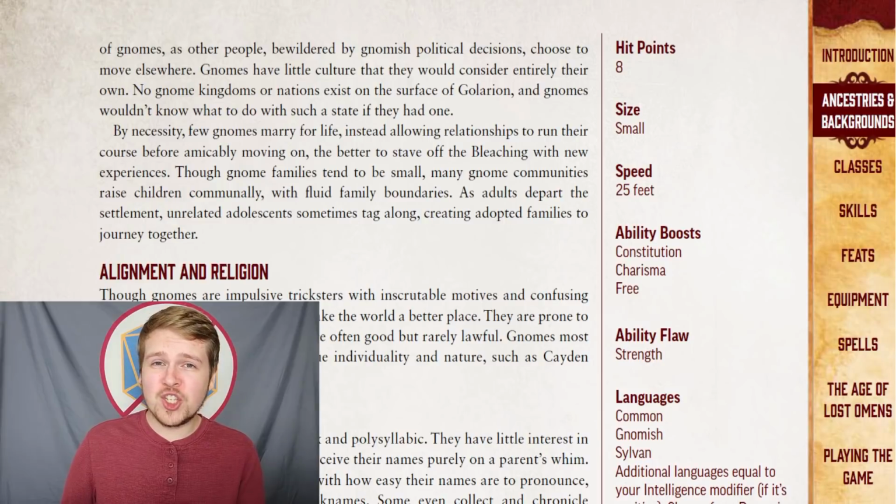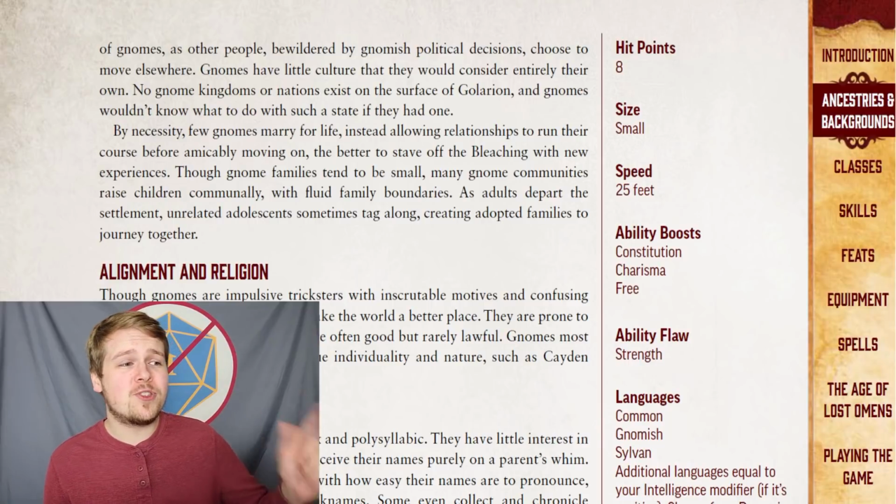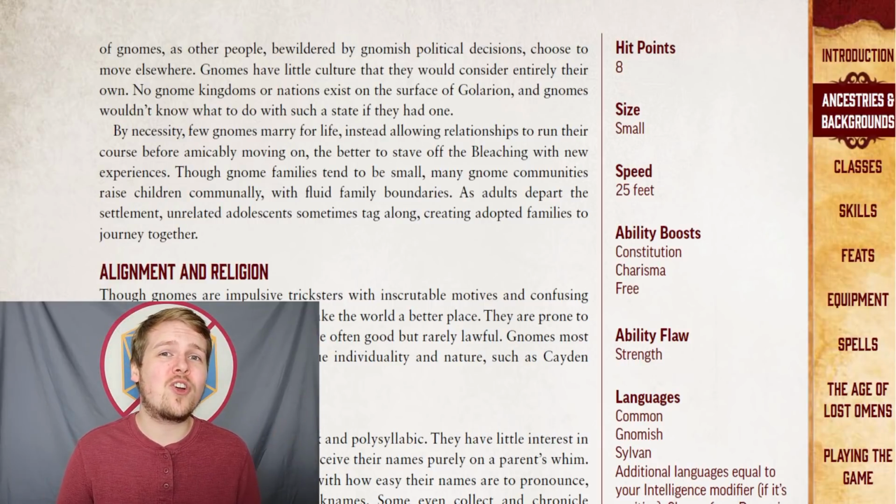They do have a surprising 25-foot movement speed, though, on par with pretty much all of the other ancestries except for elves. You'd think with such little legs they wouldn't be able to keep up as fast, but man, they're nimble. As I said, they get a boost to Constitution, and the other one goes to their Charisma.